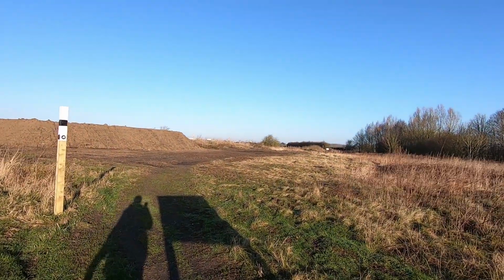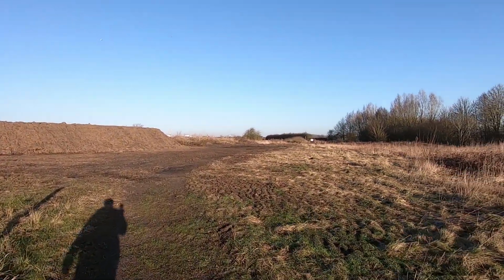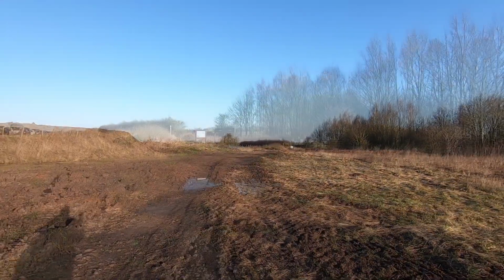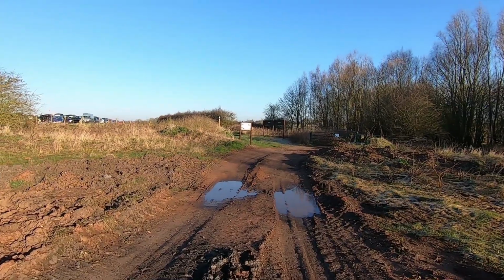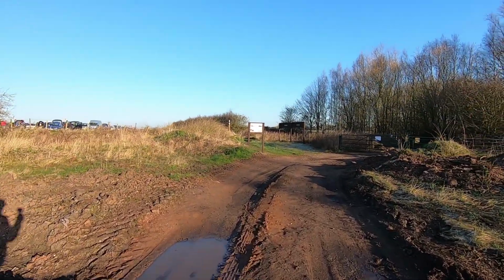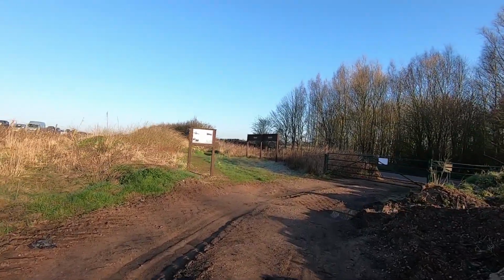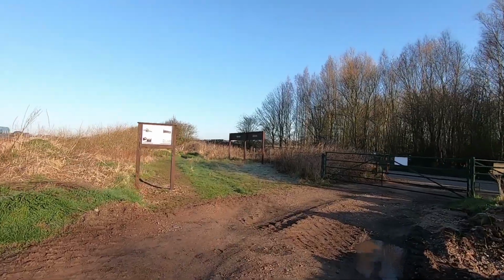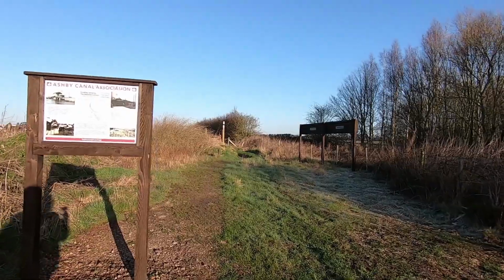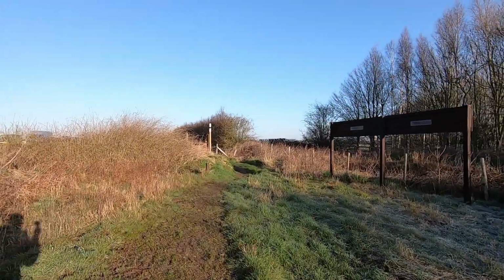I don't know what the plans for restoration are for this section, or quite when. That's much bigger than last week. Right, now the path continues just to the left here, straight into the car boot field. So I'm going to leave you now, so wish me luck and hopefully I'll get some nice bargains.